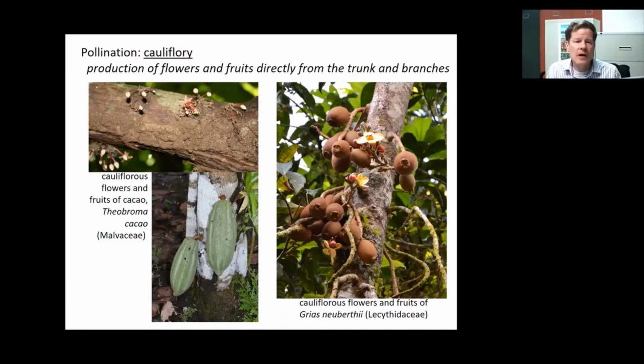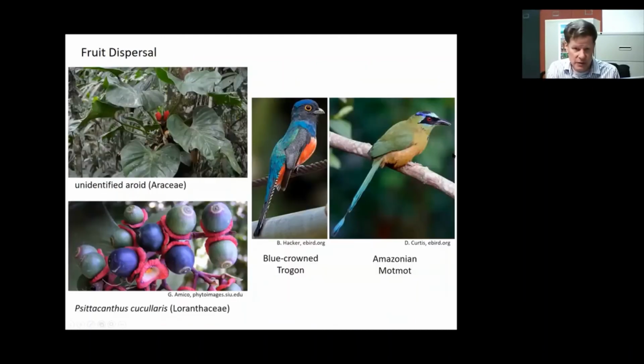Another interesting adaptation for pollination is cauliflory. This is the production of flowers and fruits directly from the trunk and branches. We can see it here in cacao, but also in this member of the Brazil nut family. This adaptation allows greater access to the flowers by the pollinators, certainly insects, but also bats. Many cauliflorous plants are bat pollinated. Most plants have their flowers up in the canopy among the leaves, but in cauliflorous plants, they're down on the trunk, more easily accessible.